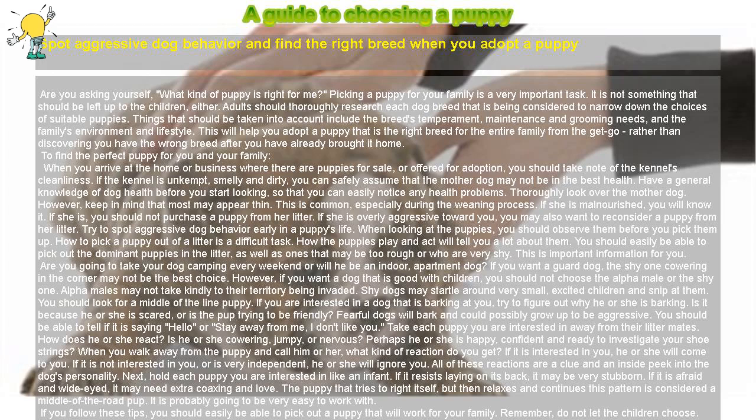To find the perfect puppy for you and your family, when you arrive at the home or business where there are puppies for sale, or offered for adoption, you should take note of the kennel's cleanliness. If the kennel is unkempt, smelly, and dirty, you can safely assume that the mother dog may not be in the best health. Have a general knowledge of dog health before you start looking, so that you can easily notice any health problems.